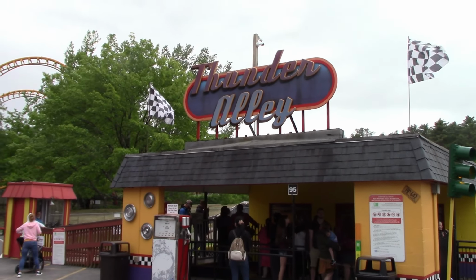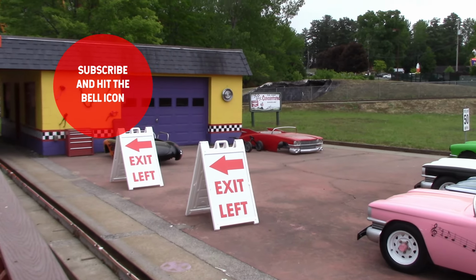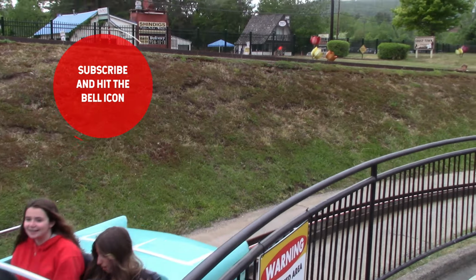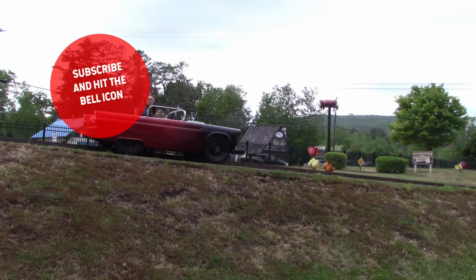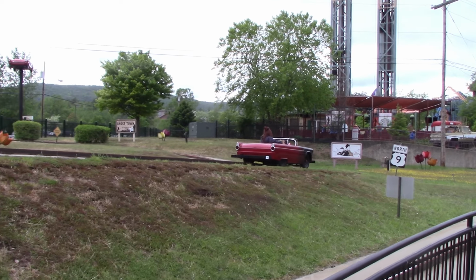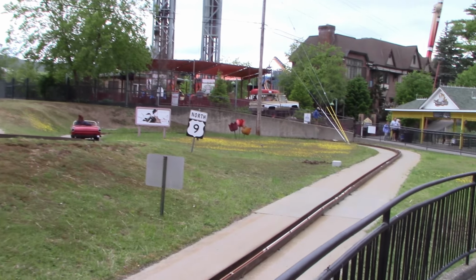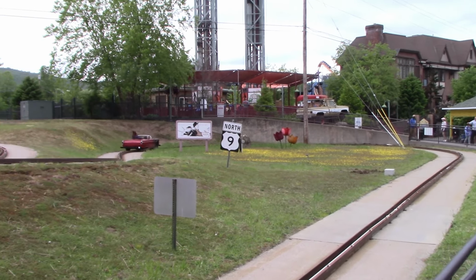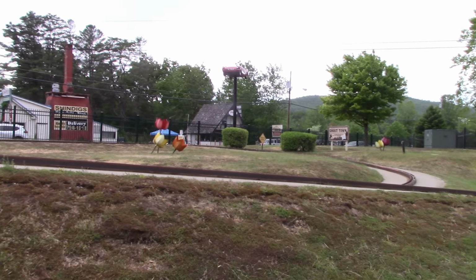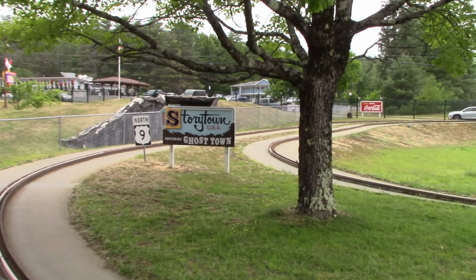All right, so right down the path from Sasquatch, you got Thunder Alley. Get to drive these old-timey cars. Got the track that runs around. You got horns that work also. That's pretty cool. Essentially slower moving go-kart type. You're on a single rail. You don't really control the steering, but you do actually hit the gas pedal to make it go. So this is always a fun ride for the kids.